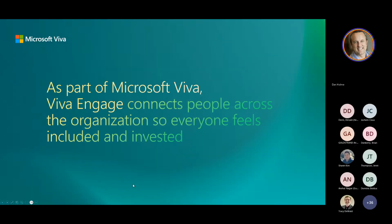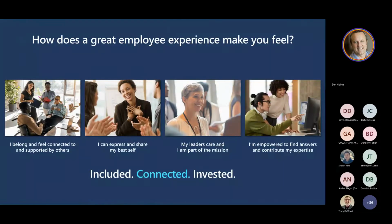So first, let's talk about what Viva Engage is. As part of Microsoft Viva, Viva Engage is about connecting people across working groups, across business silos, so that everyone can feel included and invested in the mission of the organization. When you think about what an employee experience is, it must be people-centric. So let's take a moment and think about what we want people to feel when they come to work. How does a great employee experience make you feel?